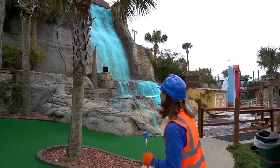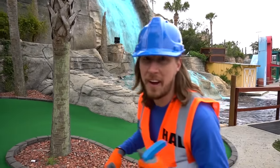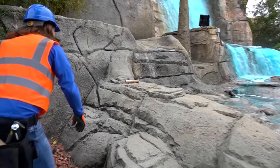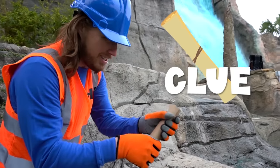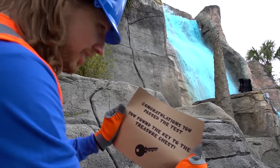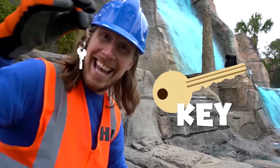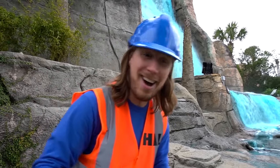Oh, wow, look, there's the waterfall. So that means our clue is somewhere around here. So let's find it. Don't see it anywhere down there. Look, there it is. Let's get it. Oh, yeah, check it out. Let's see what it says. Oh yeah, congratulations. You passed the test. You found the key to the treasure chest. Oh look, there's the key and a treasure chest. So now we gotta find the chest. Come on, let's go.